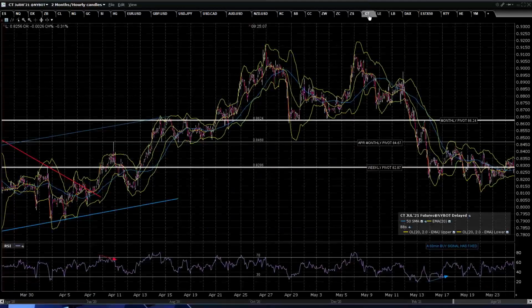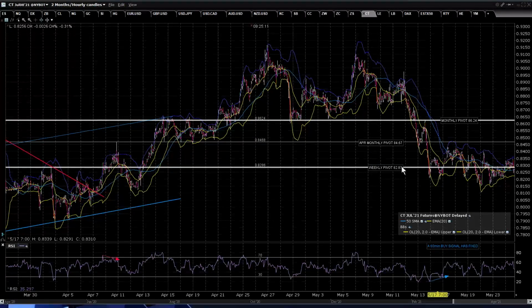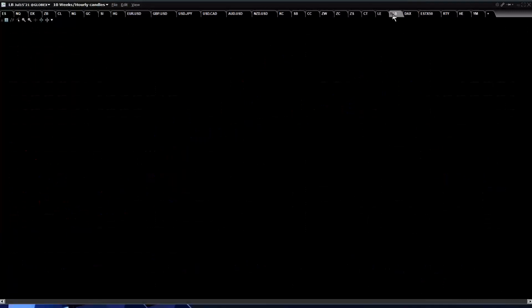Cotton could be bottoming out here. Potential double bottom. The 60-minute buy signal has now pretty much reached... No, actually, it hasn't quite reached the possible near miss target. That would be 65 on RSI. Waiting to see if this delivers more. Looking a little boring in the interim.